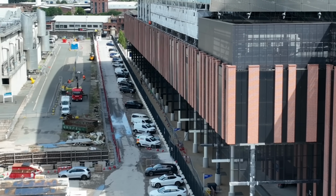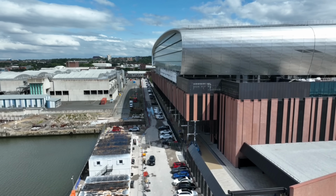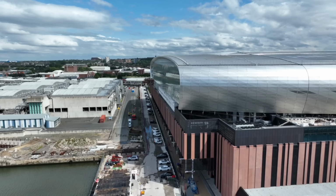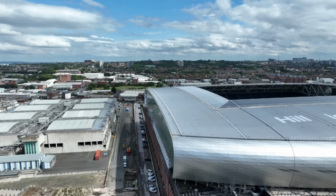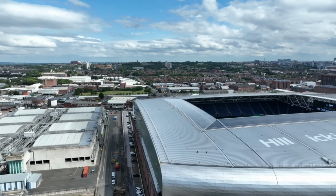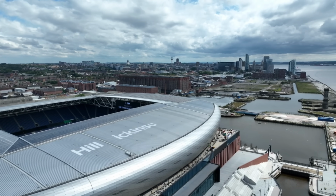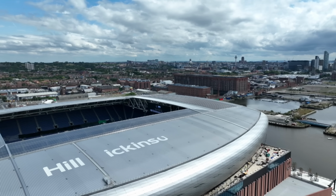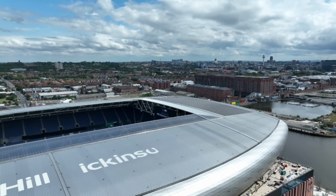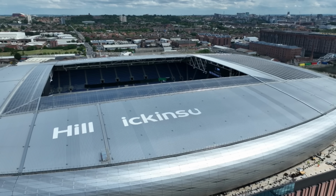A few cars down the north stand. Okay, let's get up and have a look at the Dickinson logo. Still not complete. Seems to have stalled that one, doesn't it?